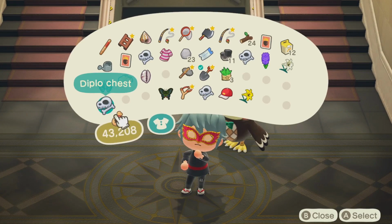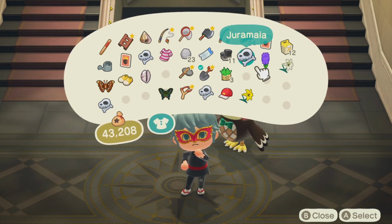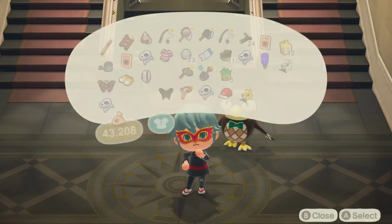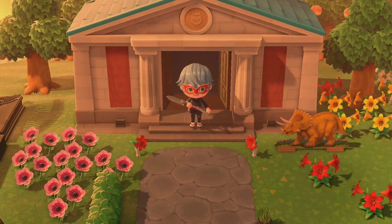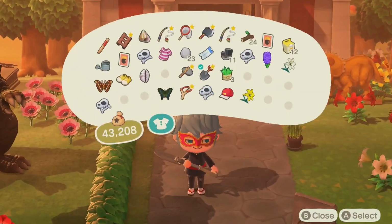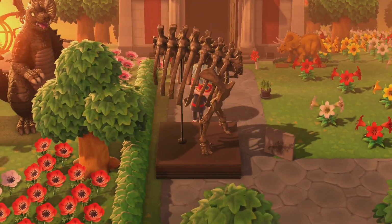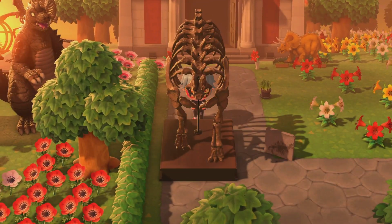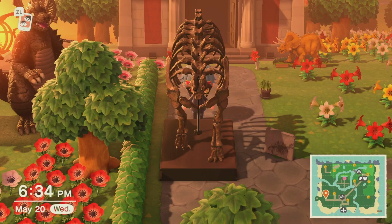Alright, we got a Diplo chest. Plesio body. Jeremia, I don't know what that is. And one of those crazy fish head thingies. I feel like we could use one of those to make some kind of crazy dinosaur as well, but the problem is those are on an angle, which means lining them up with anything is really difficult. You know, that vertebrae at the very bottom actually does look kind of like a really tiny skull on a giant body.